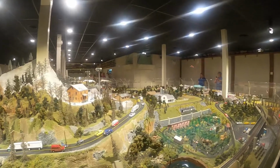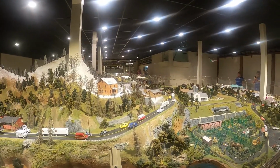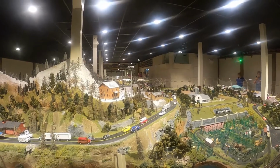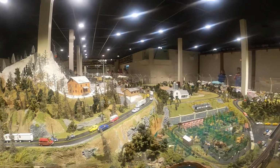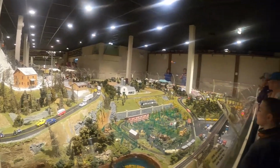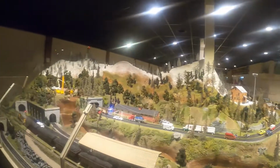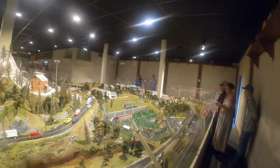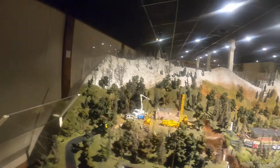Can you help me with the barn one? It says, how many cows are walking into the barn? There's the barn over there, son. 1, 2, 3, 4, 5, 6. So he found what he's looking for, the cows in the barn over there. We'll move on and see what is ahead here.